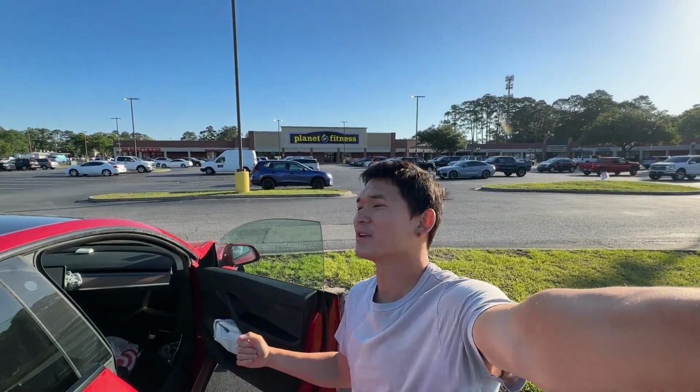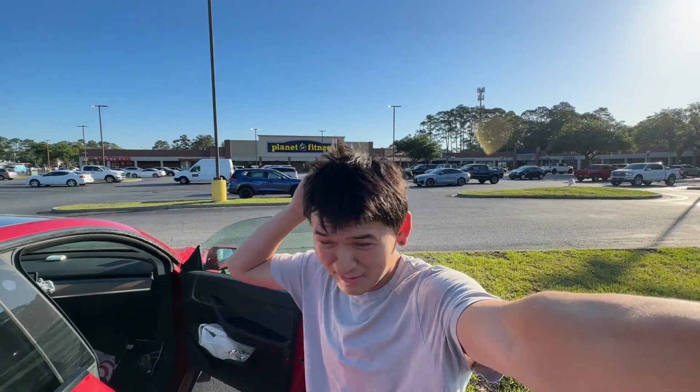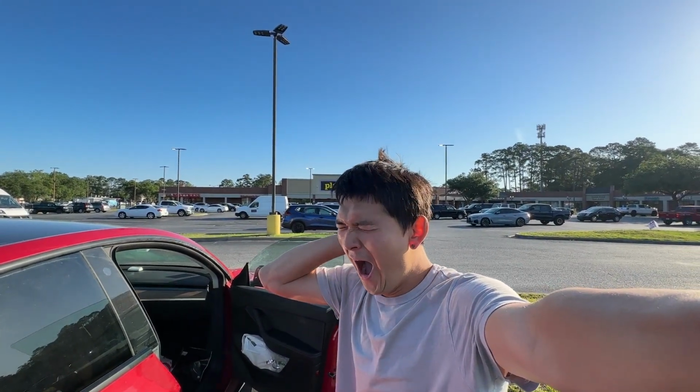Good morning from here in Savannah, Georgia, outside Planet Fitness. My bad head is getting worse and worse. Anyway, we're about to go hit this morning workout and then head into Savannah.